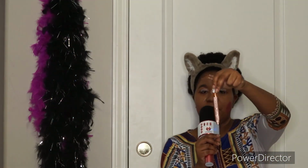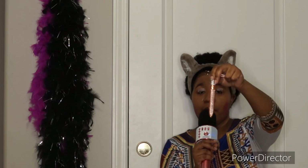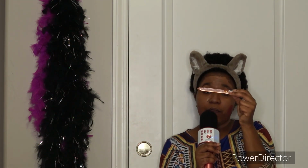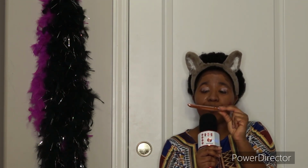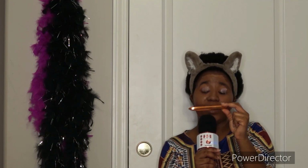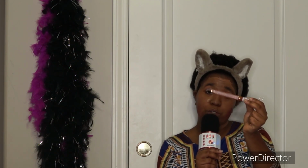This is the liquid eyeliner, also the eyelash glue eyeliner, and this is something I'm trying out from a vendor. Hopefully, it works as good as I think it's gonna work, and hopefully it is gonna be successful. It is latex free, so let's see how this goes.